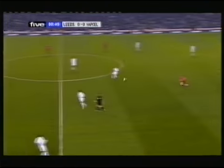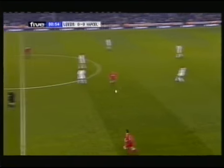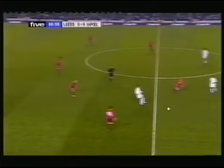Mementos of a dead Ellen Rowe. Harry Kewell.